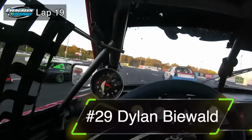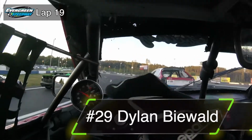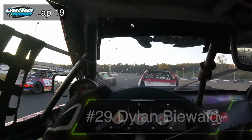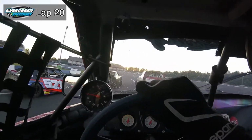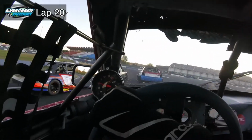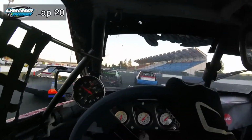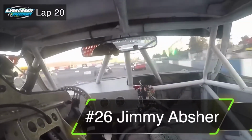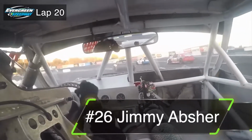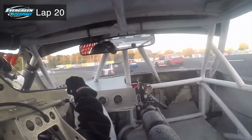Let's get back in camera with Dylan Bewald in the car. Yeah, you can take a look. There's this tach over on his left side. You can see how many RPMs that thing's turning. You can look at the gauges, which he doesn't get a chance to look at very often. When you're going that fast, that close together, the only time you look at it is when you smell it, hear it, or feel it. And by then, it's probably too late. And boy, isn't this a beautiful interior on the 26 of Jimmy Absher.